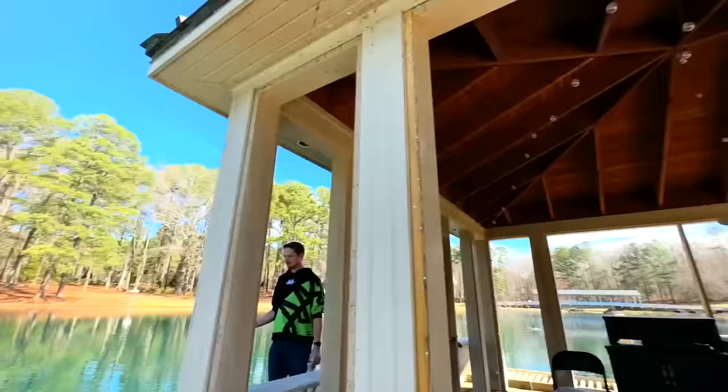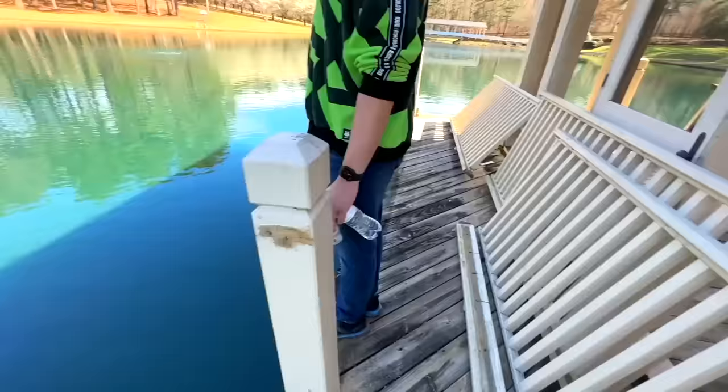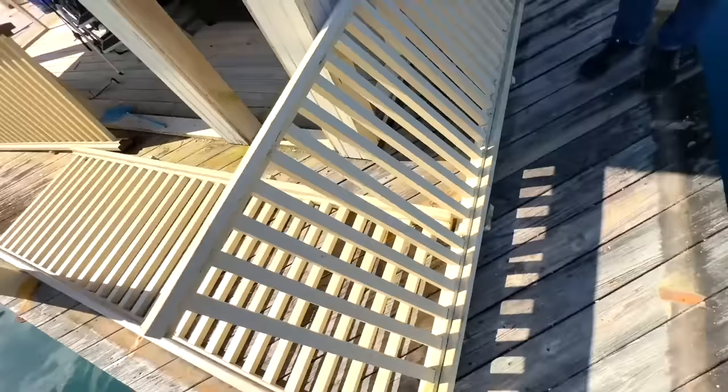Oh my gosh, it looks crazy without the railings on. It's kind of open and free. Maybe we need to do glass railings. Anyways, this is the update. We'll check back in again as board demolition happens. I'm really excited to see what's underneath this and what allows it to float.